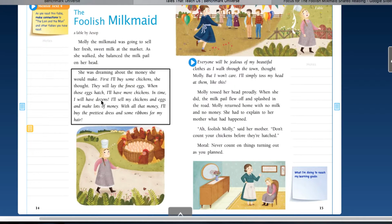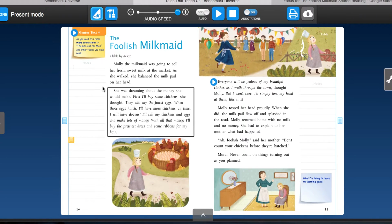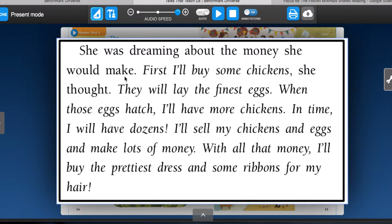All right. So the next thing I wanted to talk about is I wanted to bring your attention to this part right here. So I'm going to zoom in on this. Just give me one second. I want to zoom in on this part right here. And I want to reread that first sentence. So right here it says, she was dreaming about the money she would make.